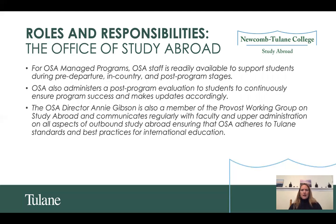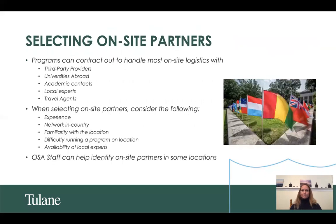The other thing to remember is that the managing office will help you with your evaluation process, and will also be one of your points of contact for your emergency plan when you create that. And so that person will be communicating as well with the provost working group that is vetting the health and safety of this program. So that's important to keep in mind.